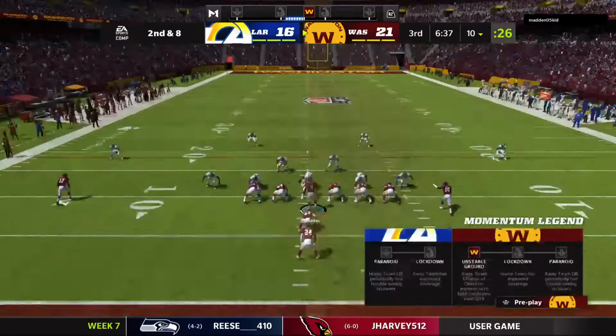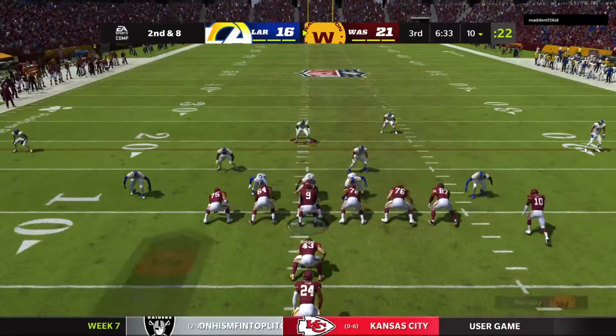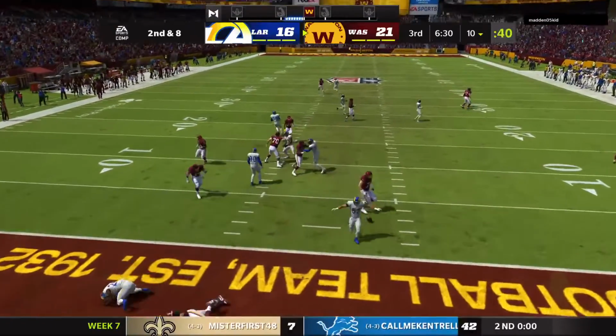The last run got a couple. Here's 2nd and 8. The play action fake. They'll look to throw. And this one too low.